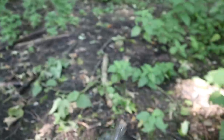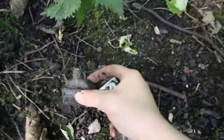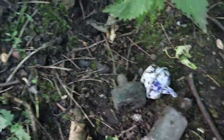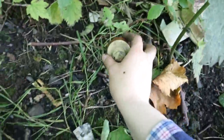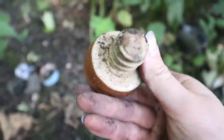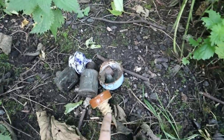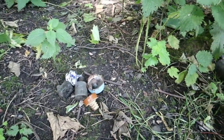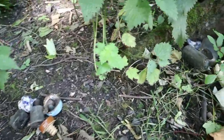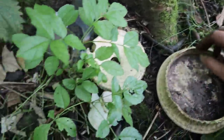Oh, my hands are already full of stuff. Okay, we'll make a little pile because I see some other things that someone's left here. There's a stopper from a foot warmer, hot water bottle. And we usually take them just in case we find a whole hot water bottle that doesn't have its lid. It's the base of something.